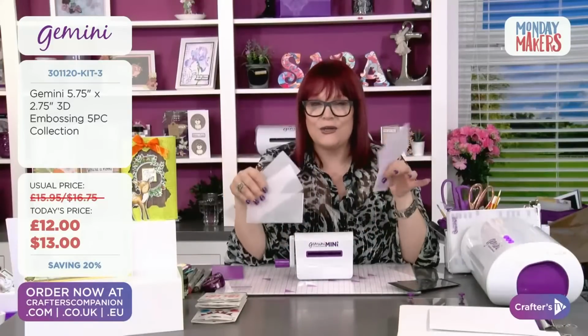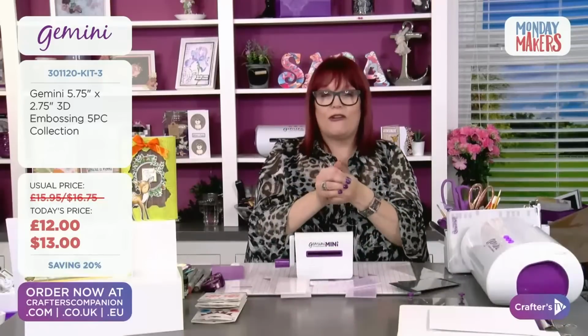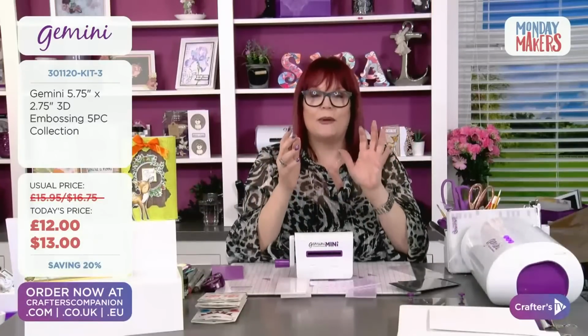And again, Joe, the value for money with these and what they can do for you, whether you use inky backgrounds, whether you emboss tissue paper, emboss black cardstock, emboss mirror card, whatever it is you want to emboss, they're going to change that piece of cardstock.